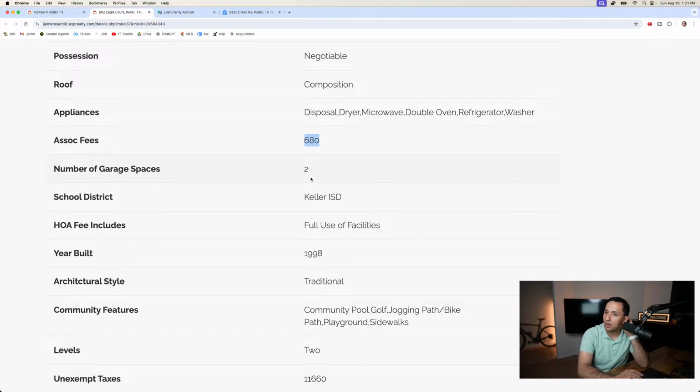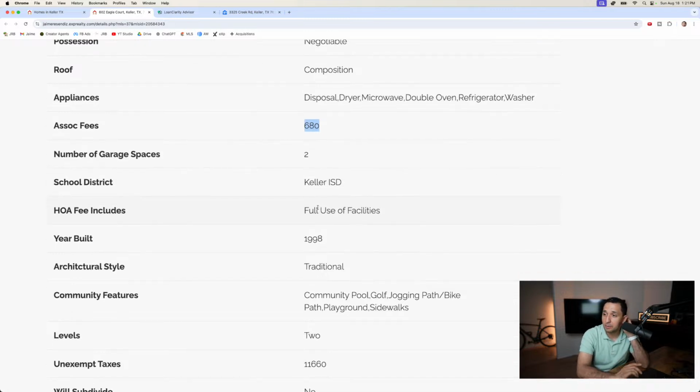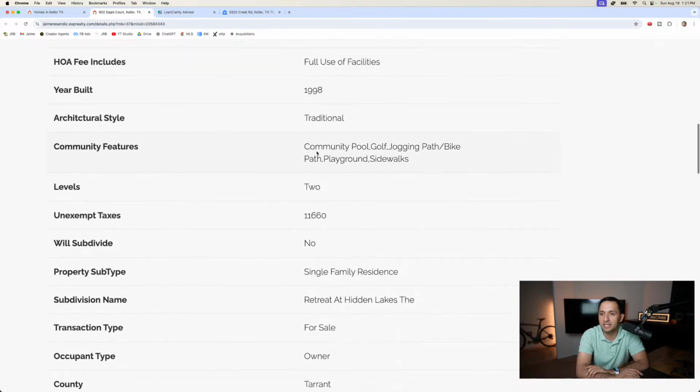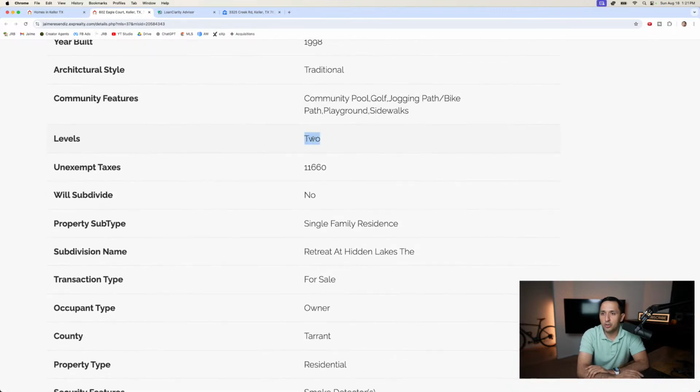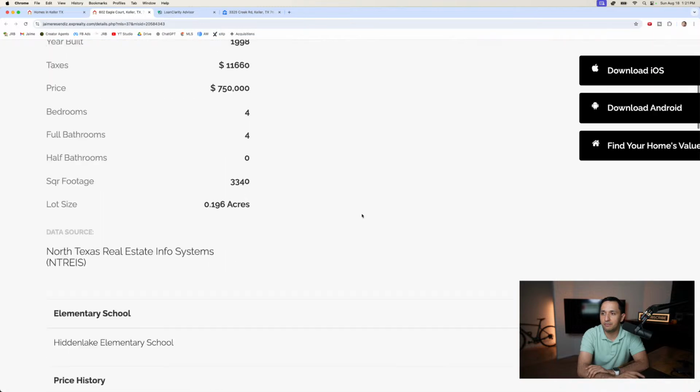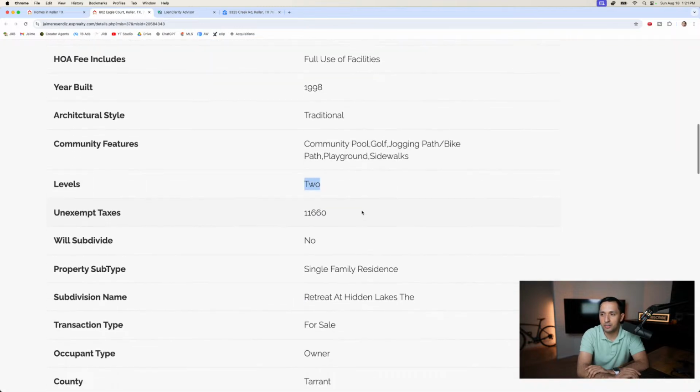So you have a 2-car garage, Keller ISD. That's going to be important for us as we calculate our property taxes. We already saw that it was $19.98. Levels 2. Okay, so I didn't see this as a 2. There might be either entertainment room, a landing area upstairs. Something's going on upstairs if they say that there's two stories here, but we'll look at that.